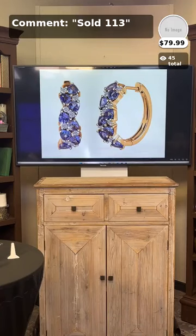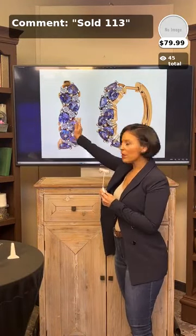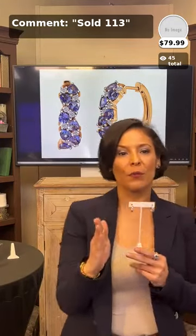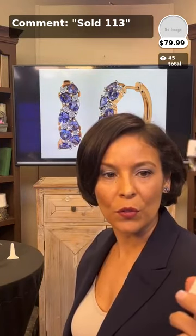Now these hoops are perfection. Look how unique this is. You have trillion cut gemstones that are opposite of each other, so it widens out the size of the hoop. It's not just a single row of gemstones. You actually have two rows of gemstones. And these are the platinum over sterling. So imagine these in 14K yellow gold over sterling.